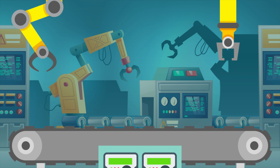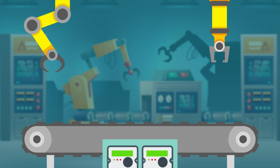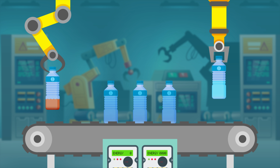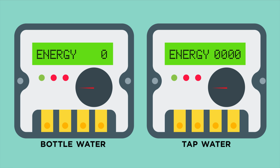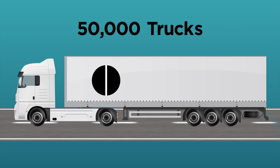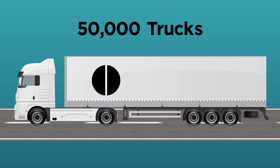Now let's talk about resources required to make a plastic bottle. To make one plastic water bottle, you need 1/4 bottle of oil and 3 times the quantity of water it holds. The energy required to make one plastic water bottle is 2,000 times more than the same amount of tap water. Each week, it takes more than 50,000 18-wheeler trucks on our roads just to deliver our bottled water.